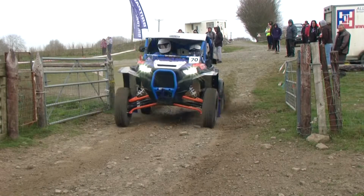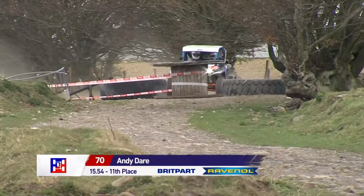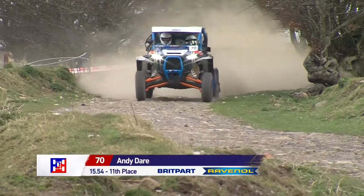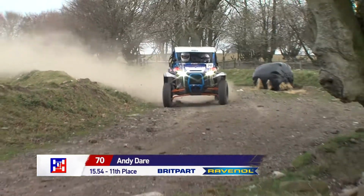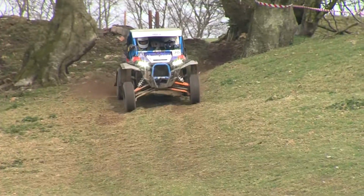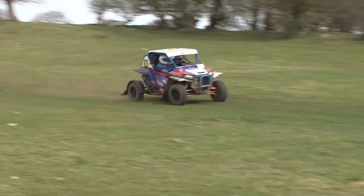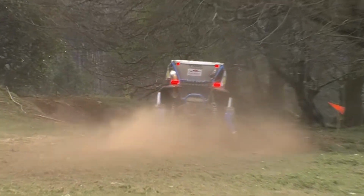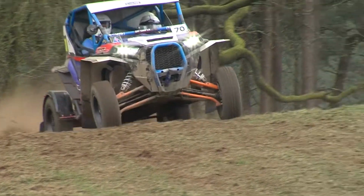Next in Class 5 is Andy Dare in another Polaris. The Polaris seems to suit the tight and technical Ebbw Vale course, so it's no surprise to see so many of them running well in both Class 5 and the overall standings. Indeed, Andy's first run was well within the top 10 overall, but much like Philip Parpotus before him, the second run was less impressive, and he is 13 seconds behind Philip after 2 runs today.